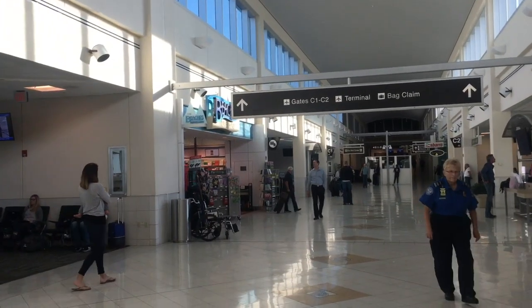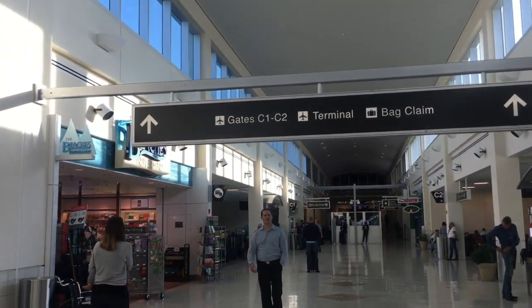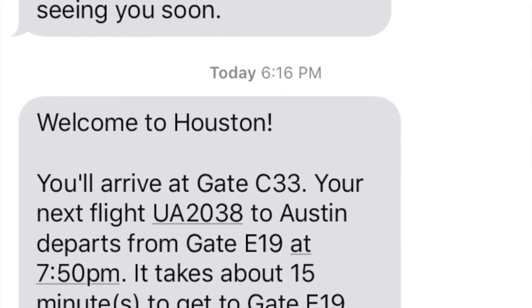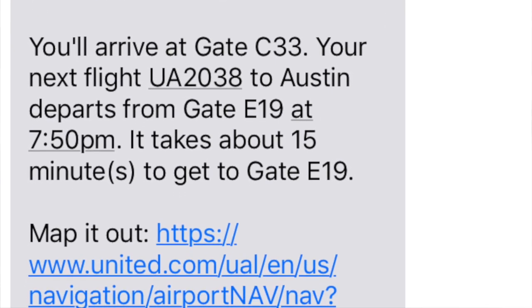The other thing I've learned that is so important through personal experience is in connections, you have got to find out where your gate is. Like, don't sit down, don't like, you know, get a bite to eat. Like, find how far away your connection is. Some airlines will text you when you land, letting you know literally where your next gate is, and then of course you can just look at the map. And a lot of airlines will tell you, or a lot of airports will have an estimation of how long it's going to get there.